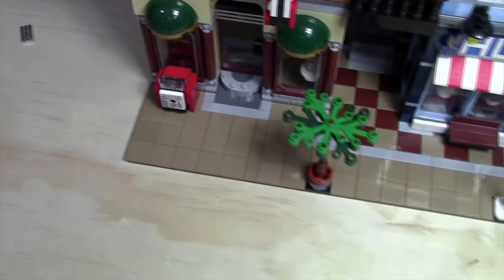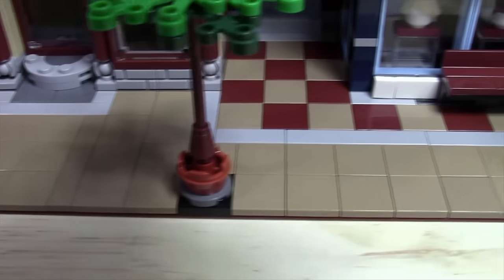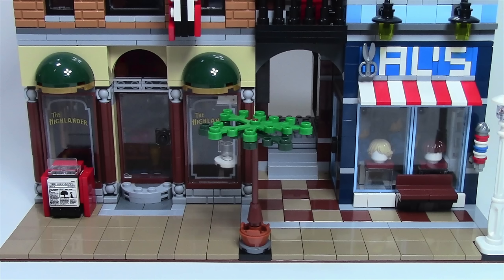Thanks everybody so much for watching this time lapse. I really hope you enjoyed. I'm really happy with the progress of the detective's office, and I honestly think it changed the look so much, and it just looks so much better now when you put it with all the other buildings in my Lego city. Thanks again for watching, and have a great day.